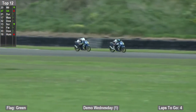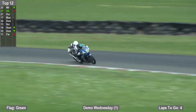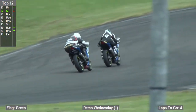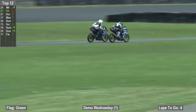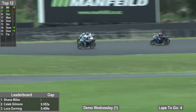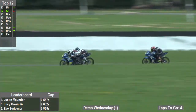I recognise a lot of these names from the New Zealand Superbike Championship. Shane Miller, Caleb Gilmore, Luca Durning, Justin Maunder, Lucy Dowman, Sarah Humphrey. They're all names I recognise from following the Suzuki Series, now the Suzuki International Series, and the New Zealand Superbike Championship. So we had Shane Miller go through in pole position there on the lap last time round, and he's changed positions with Caleb Gilmore, but as they do that, there might have been a change of position in the hairpin, and that third place rider there, Luca Durning with a red helmet, is right up there. The two lead bikes go.